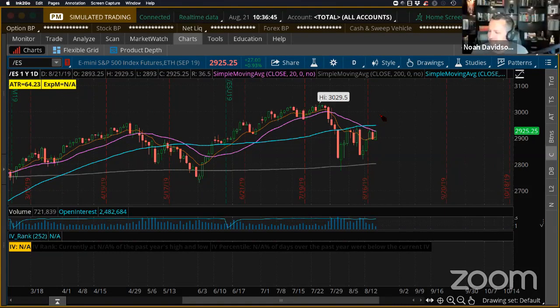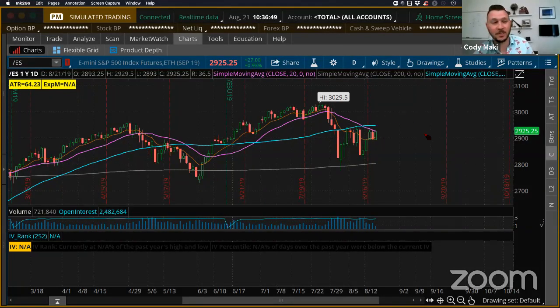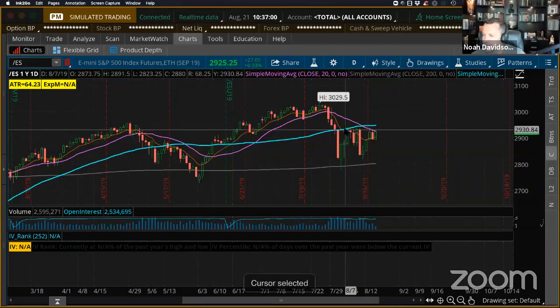Personally, I'm neutral until I need it to be above 29.50, or I need it to break that 200. Other than that, I'm just cash flowing right now. I have not taken a directional trade this week. Yep, got to keep those deltas neutral at this point in time. If you're managing positions, remember your first loss is your best loss. You can't be afraid to rip off the Band-Aids if things are running against you.